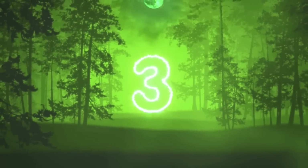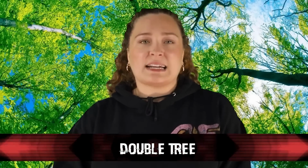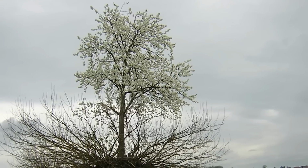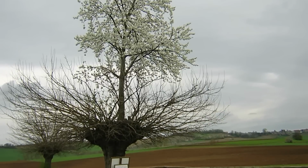In our number 3 spot today, we have the Doubletree. This Doubletree is located in Italy, and when you look at it at first, it just simply doesn't seem possible. Referred to as the Doubletree of Cazorzo, this is a healthy cherry tree that is growing out of a mulberry tree. This isn't the first ever case of a parasitic tree, but what sets this one apart is its health and longevity.